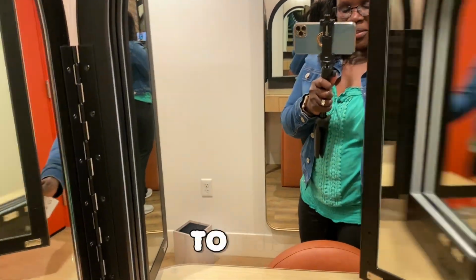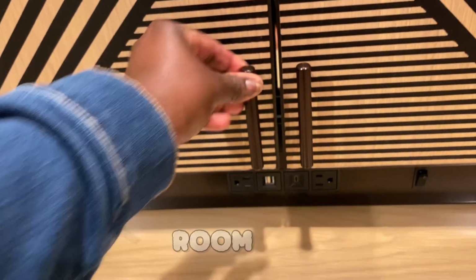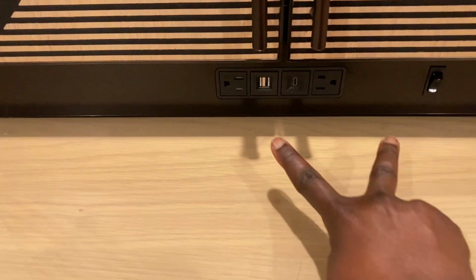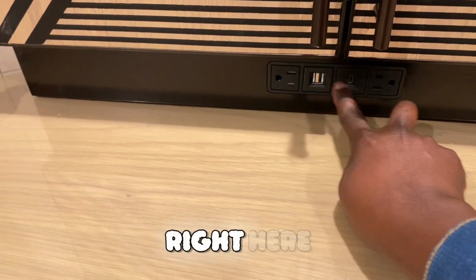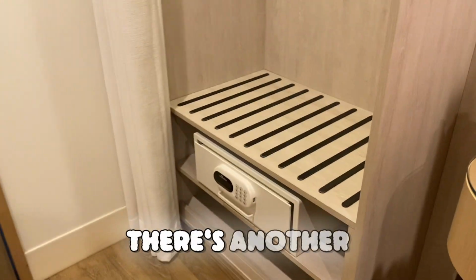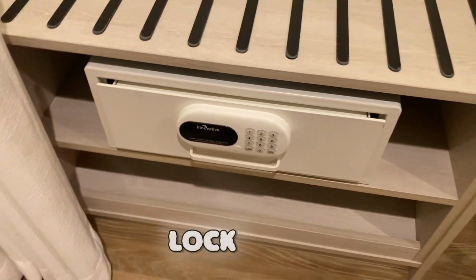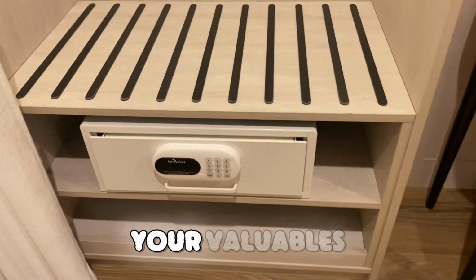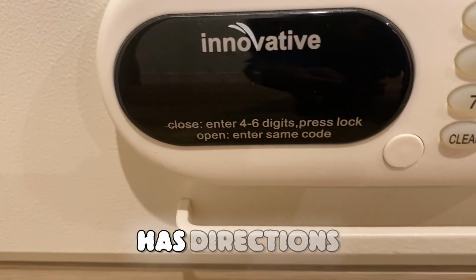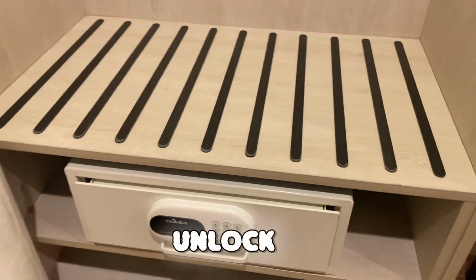So I upgraded to this for $40 more per night. It's in the Ruby Tower, the VIP suite that comes with valet parking. There's a lot of charging ports right here. Even the Type C is already on there. There's another extra storage on this side, and it also comes with a lock area there that you can store your valuables without worrying about what's going to happen. And it has directions there, 4 to 6 digits. You lock and then use the same codes to unlock it.